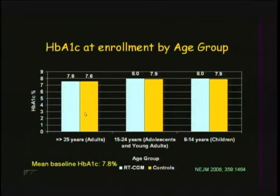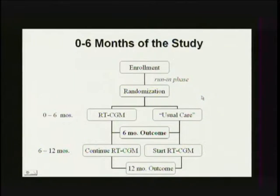Notice the A1Cs. Now remember the STAR 1 study. In the adults, where we had the highest enrolling adult site here at the University of Washington, notice that our mean A1C was 7.6%. It needed to be above 7. We were at 7.6. Notice that the teenagers and the children were at slightly higher A1Cs. So patients would enroll. There was a run-in phase where they would wear a blinded sensor. We also wanted to make sure they could continue to wear the sensor. They were then randomized to either real-time CGM or usual care, whether it was multiple injections or pumps.